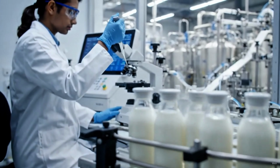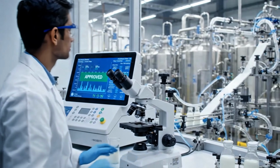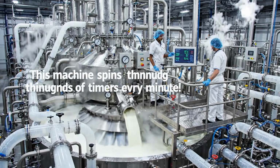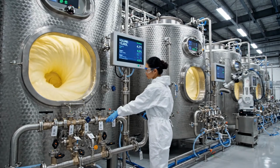Before production begins, every batch is tested to ensure it meets strict safety and quality standards. Inside these high-speed separators, fresh milk is divided into cream and skim milk. The rich cream is the essential ingredient that will soon become butter.